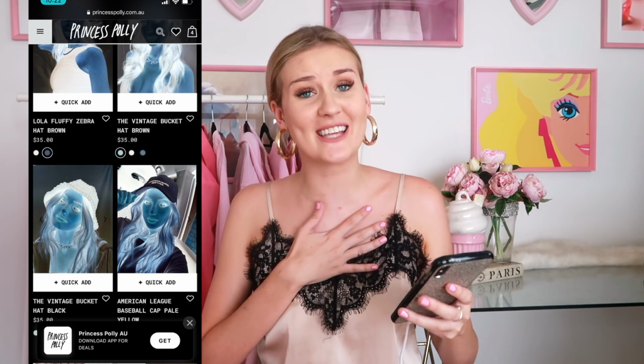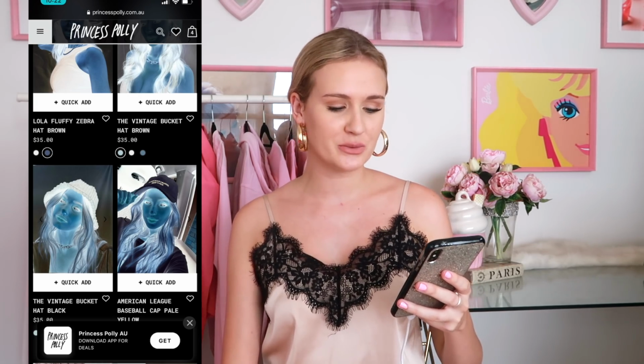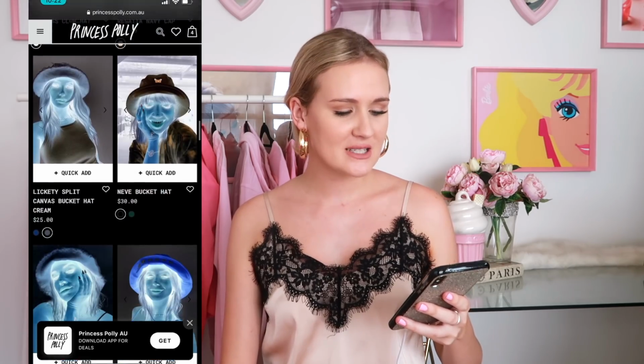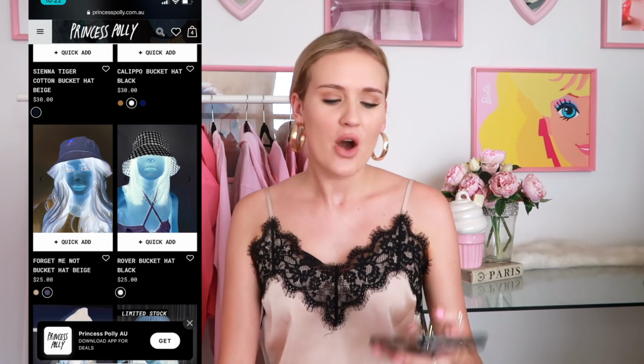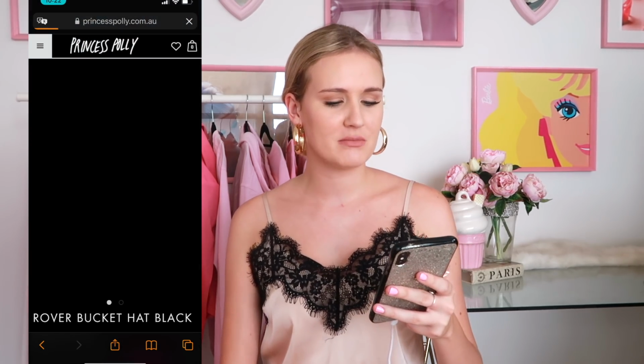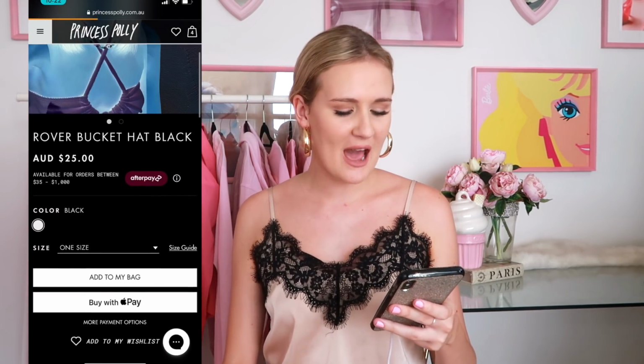Like, that person looks terrifying. Poor gal. I'm sure it's a beautiful photo, but this filter, oof, oh no. I'm not liking any of these hats. Oh, that's kind of cute. That's cute. Oh, it's not gonna be in this color, is it? Well, you know what, we're just gonna see how it looks because in that black and white, in the inverted filter, that could look cute and I could see myself wearing that. So I think I'm gonna add this to my cart.